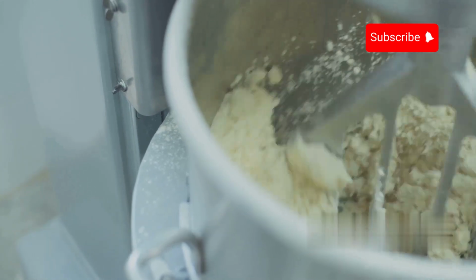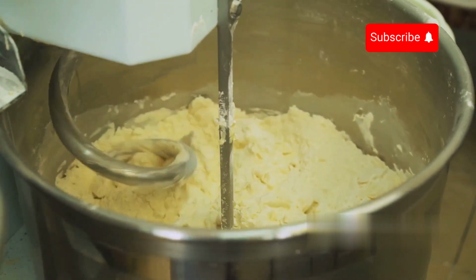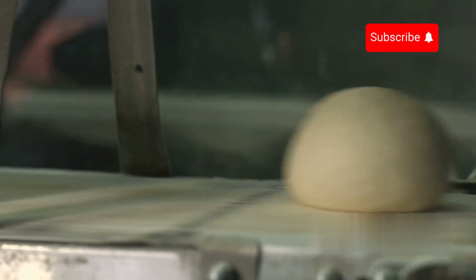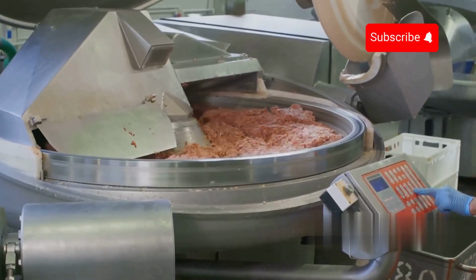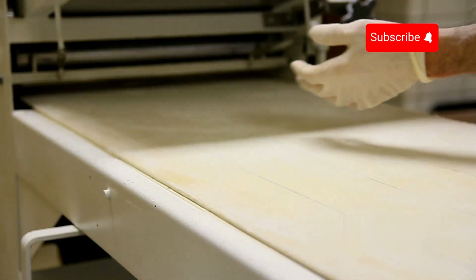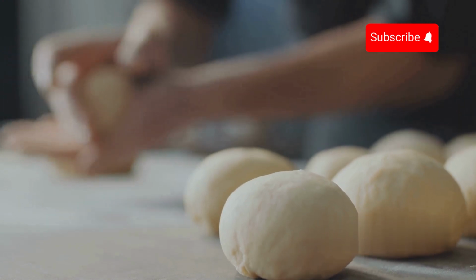The journey begins at the mixing station where premium flour, yeast and other ingredients blend into a silky smooth dough to become the soft buns. Like a gentle waterfall, this perfectly mixed dough flows onto the conveyor belt. Then comes the magic. The precision cutting system springs into action. Many cutters descend simultaneously, creating perfect dough circles. Each piece is instantly shaped into that signature burger bun form we all know.